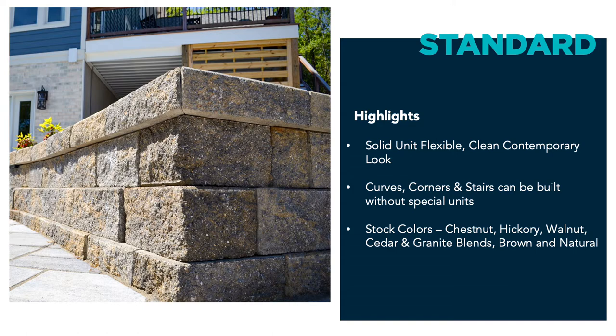And we stock these in the colors of chestnut, hickory, walnut, cedar, granite blends, and then the monotone colors of brown and natural. So VersaLock Standard has been around a long time, but it is still one of the most popular and flexible retaining walls on the market.